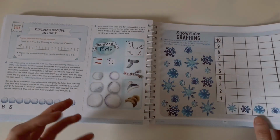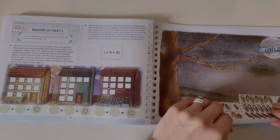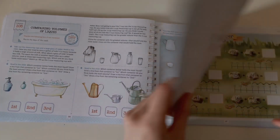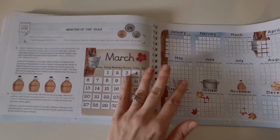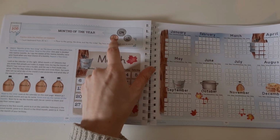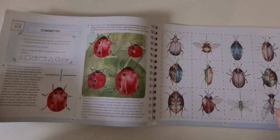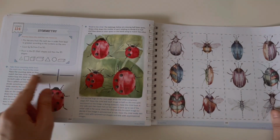So we're nearing the end. They have just done some measurement. They're doing graphing. They're doing addition, subtraction. They are doing measurement. They're working with volumes of liquid. They're doing time. They're doing months of the year. They have done, at this point, the penny, the nickel, and the dime. So you can see the variety of exercises they're doing. They're doing 2D shapes, 3D shapes.